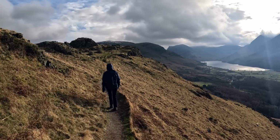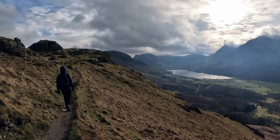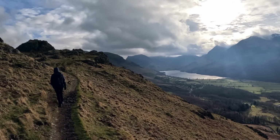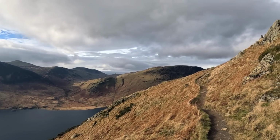We started this about 10 o'clock in the morning. It's taken about an hour to go up, and it'll be the same back. And you get that fantastic view. There's Buttermere. So with the sunshine in this direction, you get a bit of a different view. Then you can look back on the other fells. There we go. Fantastic.